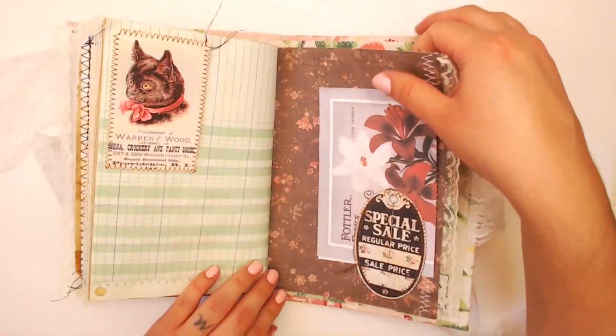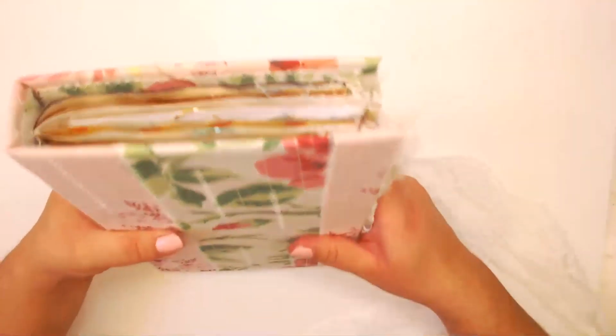Love, love, love this junk journal. This one is really pretty. I love this one. I'm kind of sad to see this one go. This one's really pretty. Okay. So that was number 24.